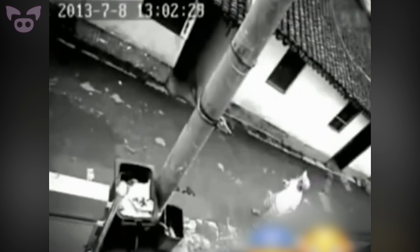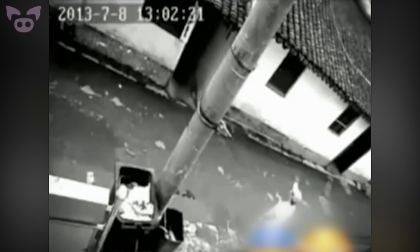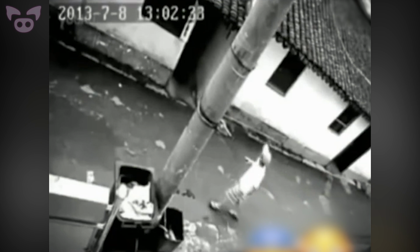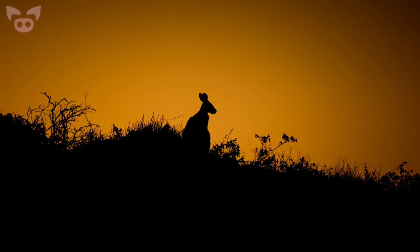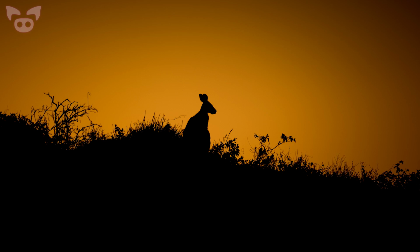The man's clearly startled, but it seems the creatures are gone before he can make sense of what he's just seen. As far back as 1899, people have reported spotting animals that looked like kangaroos or wallabies, far away from their native Australia. Sightings have occurred in France, Japan, the United Kingdom, and even the United States.